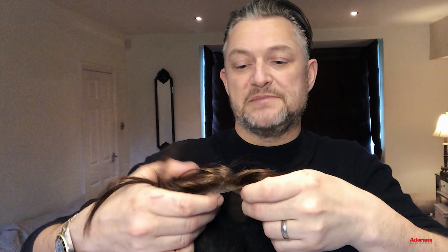We've got a lace part and a lace front. So that literally, it's like the hairs are growing out of your head. So you just move that back like so. And the lace part, if you can see, is almost see-through. It'll pick up your skin tone like so. And if you've got a darker complexion, it'll pick up the darker skin tone.